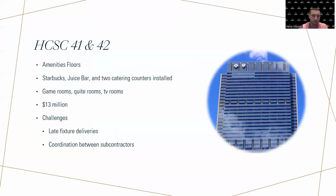So my projects. This summer I worked on two projects, both in the HCSC, or Blue Cross Blue Shield building in downtown Chicago. On the 41st and 42nd floors, we worked on amenities. They added a Starbucks, a juice bar, two catering counters on the 41st floor. And then also some game rooms, quiet rooms, and TV rooms. We had some tic-tac-toe boards up on the wall, some checkers boards on the wall, shuffleboard room, pool table room. It's a $13 million project, a lot of open space for employees to collaborate together.